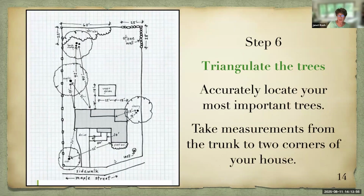Finally, locate and draw your large trees. So you're going to use triangulation to locate your trees. What that means is you're going to take 2 measurements from the tree's trunk. The person with the tape measure stands at the tree trunk. The other person takes the tape measure out to a corner of the house and calls out that measurement. On this drawing, it's 20 feet. Then starting again from the tree trunk, go to another corner of the house. On this one, it's 22 feet.